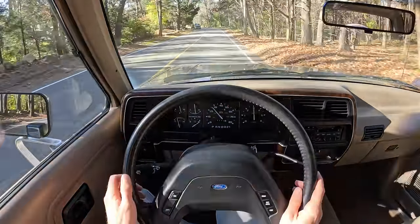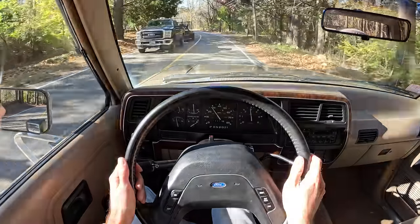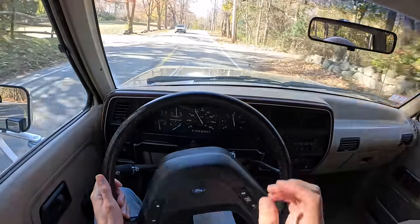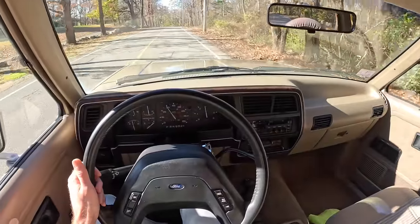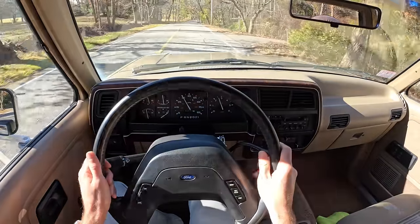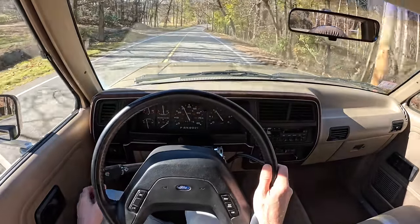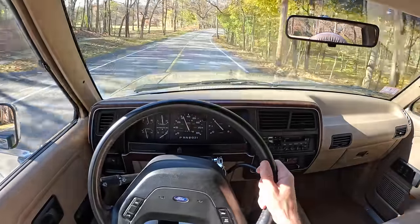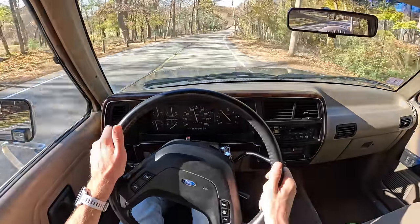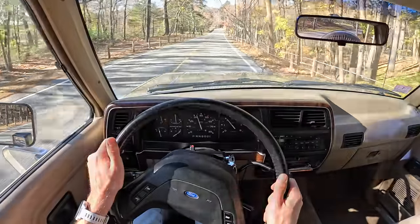This example has 95,000 miles, and it has been kept pristine. I am shocked. We gotta say it again. I'm shocked at how beautiful this truck is right now and how well maintained it is. I mean, this should be rotted in the back of someone's property. Instead, I'm driving it like it's brand new, and I feel so fortunate.